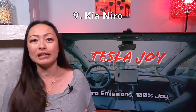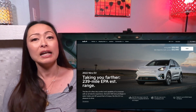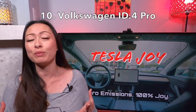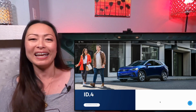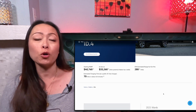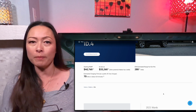After the F-150 Lightning truck, we have the Kia Niro sitting at $39,990. It has 239 EPA rated miles on a 64 kilowatt hour battery. Another popular EV I have been seeing a lot of on the streets is the Volkswagen ID.4. Their 2022 ID.4 Pro model is set at $40,760 for the base model. It has a 280 mile EPA rated range with an 82 kilowatt hour battery capacity.